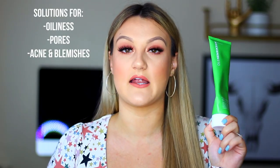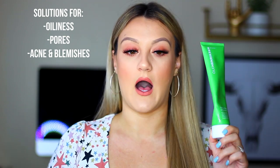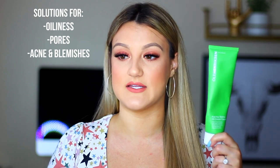I love this. It smells super pepperminty. It does a great job of removing any dirt. And again, it's kind of that balancing oil control. So it is a little bit more drying. That's why I will only wash my face at night using this product.